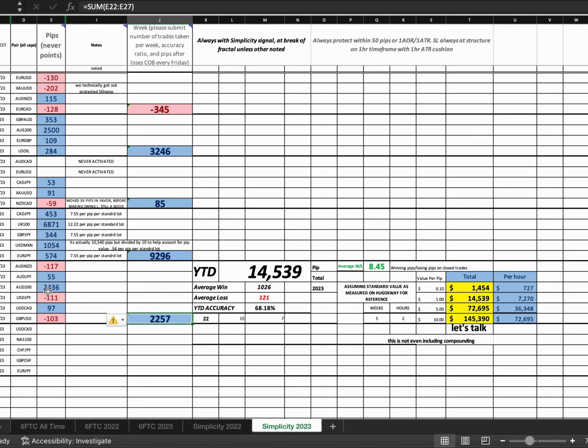A couple of them went perfectly into profit. Obviously, this indice really saved the day. Most indices tend to do so for me. Lord only knows why, but that just seems to be my strength in terms of getting all those pips. But let's take a look at what that actually equals.